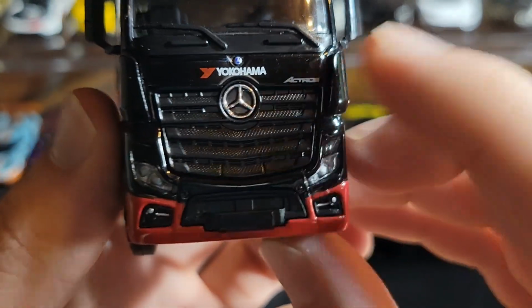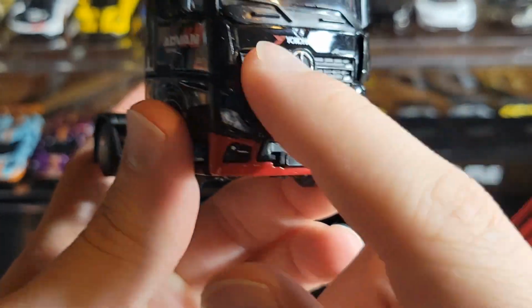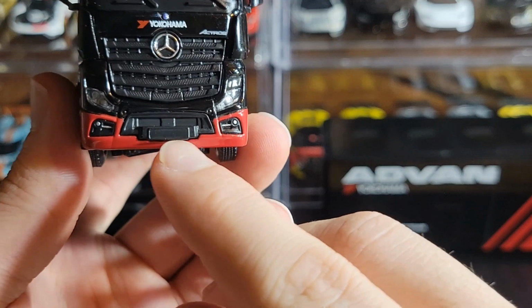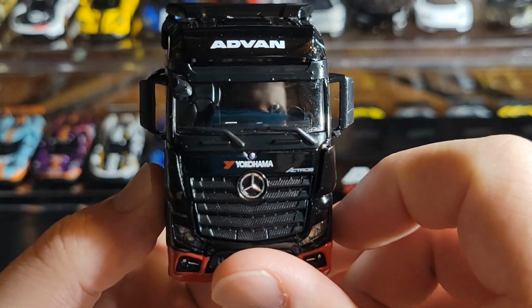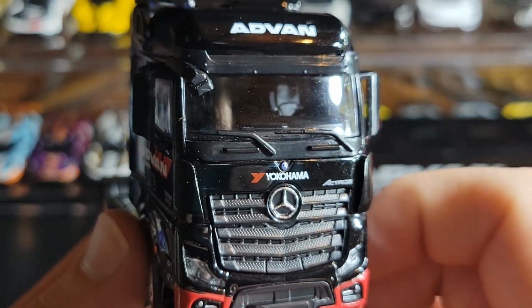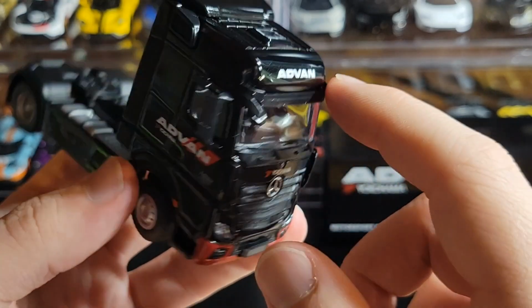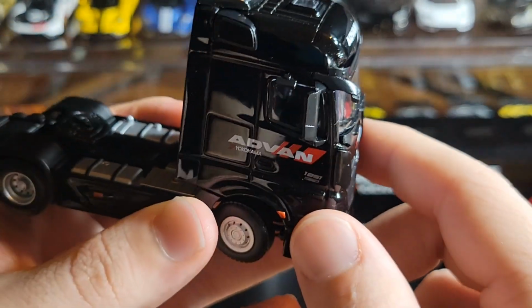You've got Yokohama, the big Mercedes logo in the front, which is, of course, a separate piece. This big front grille looks really nice. You've got your headlights down here. You've got a little front license plate slot, and then you have some fog lights and whatnot down here as well. There's not a whole lot of color on the interior. It's all just going to be black plastic, which is pretty typical for Mini GT. You've got Advan right here at the top of the roof, and then you've got a little sunroof up here as well.